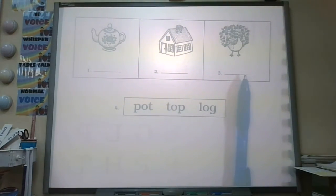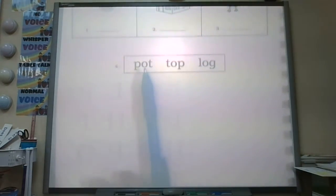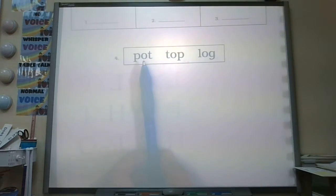Okay. All right, let's look at number 4. We have some words in that rectangle, don't we? Yeah, we do. Raise your hand when you can tell me the first word. And here's some sounding out. It is not the word top. You cannot say the letters in the right order and then turn around and say a different word.